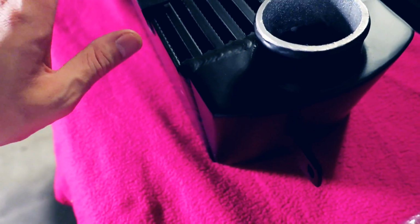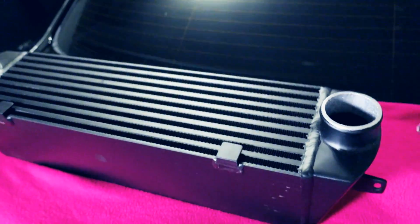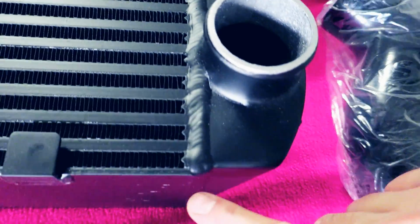Supposedly has a very low pressure drop. This is just a stock replacement. It should bolt straight in, no modifications to the bumper. Again, you know, this is all part of the price. So far, I'm not seeing anything that's off-putting. You know, welds are alright.